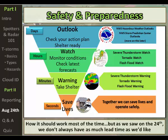Days out, you'll see an outlook possibly show up in our hazardous weather outlook. You'll see the Storm Prediction Center outlook, and then you want to just make sure you're ready for the particular event and make sure your shelter is ready. Hours before the event, you'll see a watch come out most likely. You'll just want to be monitoring conditions, checking the latest forecasts, things like that.